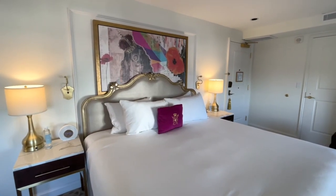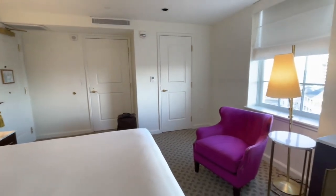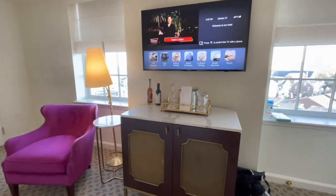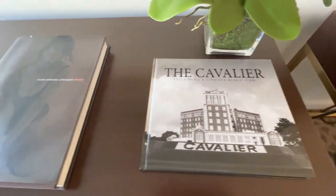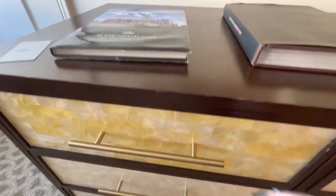The king bed had a nightstand with a lamp on each side. There's a comfy chair in the room and a flat panel TV mounted on the wall. On top of the dresser, there were a few books about the history of the Cavalier Hotel. They were pretty interesting with lots of pictures of the hotel's construction and what it looked like in its early days. The dresser had 6 drawers for the vacation unpackers among us.